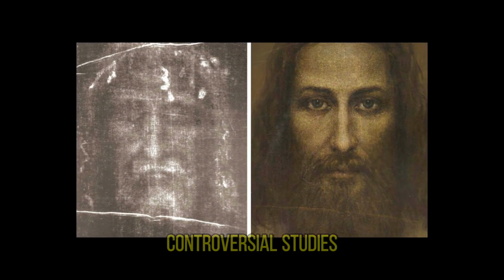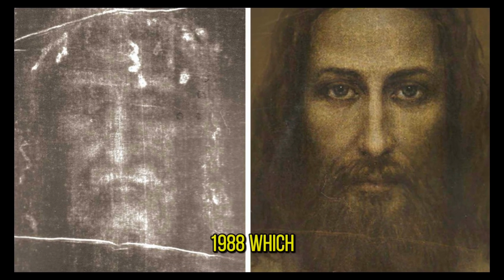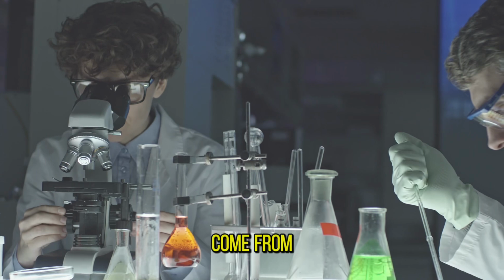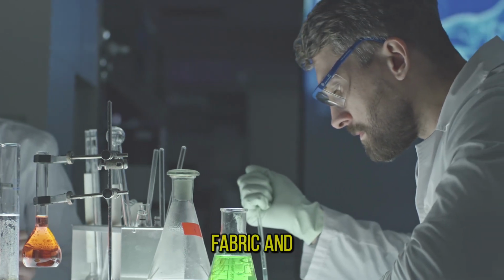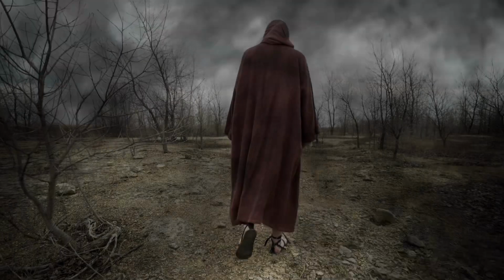One of the most controversial studies was the radiocarbon dating performed in 1988, which suggested that the shroud was from the Middle Ages, around 1206 to 1390 AD. However, this dating has been heavily disputed. Critics argue that the sample tested may have come from a medieval repair or was contaminated. Subsequent research, including studies of the fabric and the image itself, suggests the shroud could be much older.